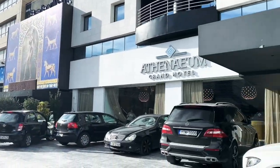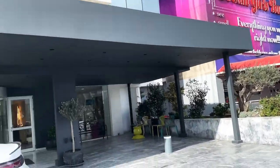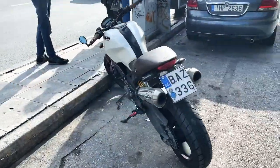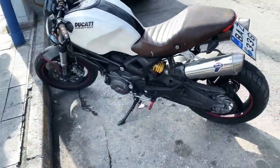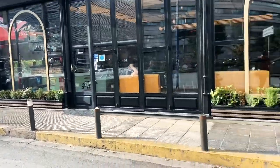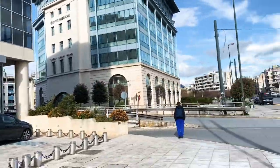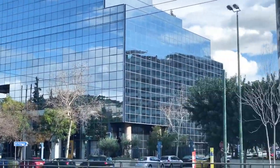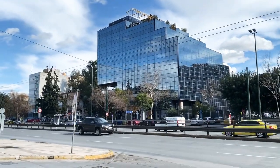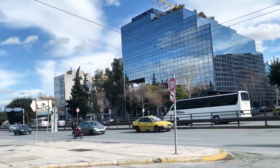Babylon nightclub in Athens. This is the premier hotel here. Got the Ducati on deck. It's pretty sweet. Architecturally speaking, this is some of my favorite. I love glass buildings, and this one right here. Wow. I don't think they finished it. They're probably gonna do a little symmetry, isometric shape thing for them, but right now they're pretty done.